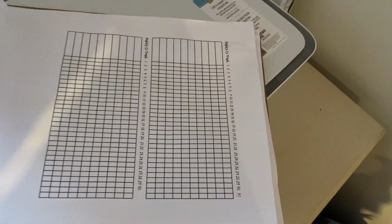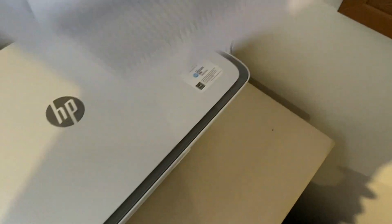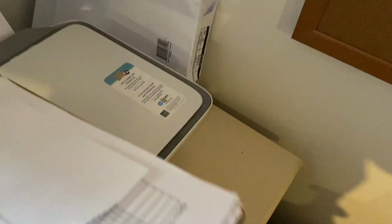And then I have my habit tracker that I printed out in here, that I cut up and add to my calendar. Oh, I can't put this in with one hand.